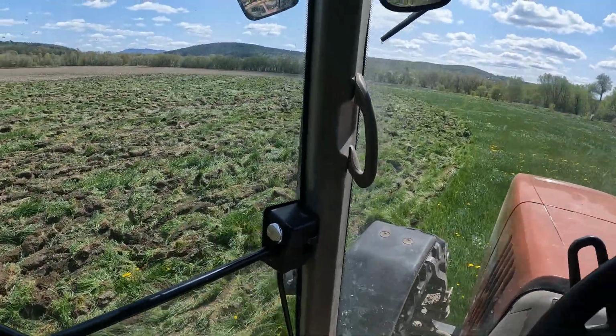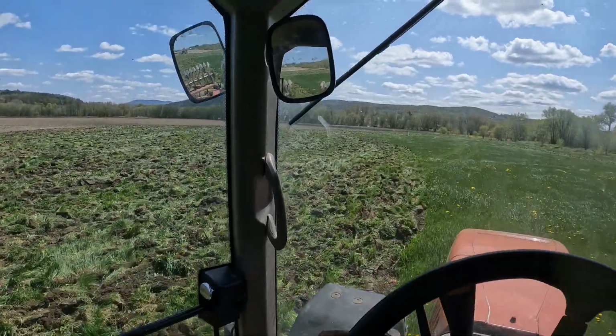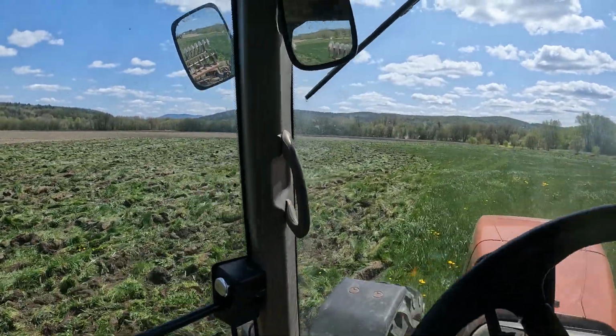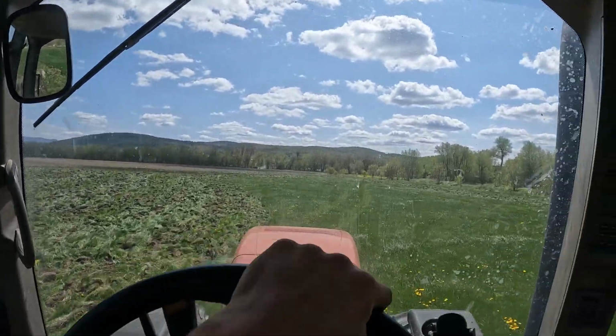The grass is coming really nicely, but it's dead now. It's gonna get tilled in. And then if it tries coming back, it's gonna get sprayed anyways when the corn gets sprayed, because it'll be corn. That would make sense, wouldn't it?